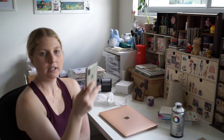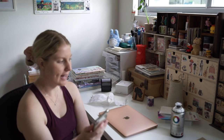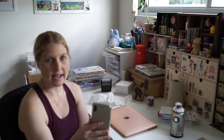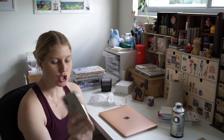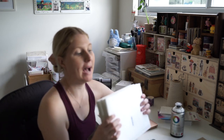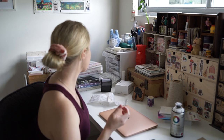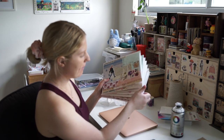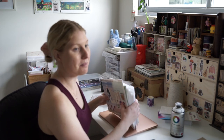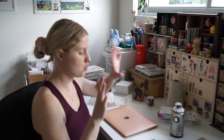Okay, so I was just looking over my to-do list. Now I've packed and sent the order that I had online, so the shop order. Now the only thing left on my to-do list today, which is a must, is that I need to get all of these packed. So I need to start packing all of my Patreon mail because it's due at the end of the month and I want it done today so next week I'm not stressing out.